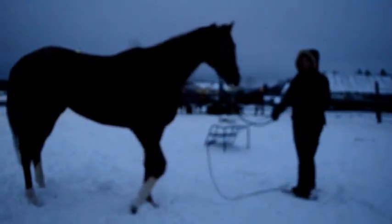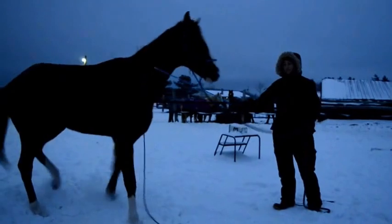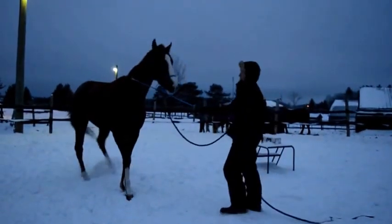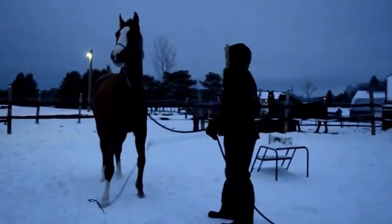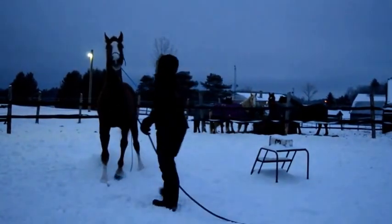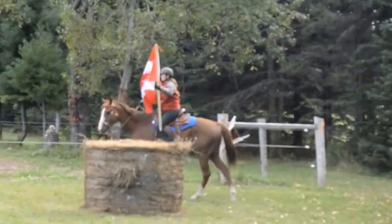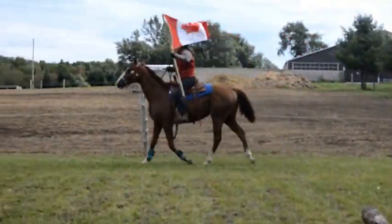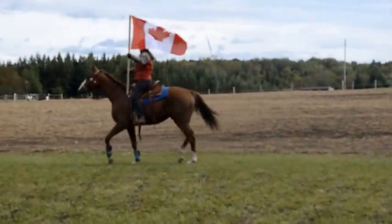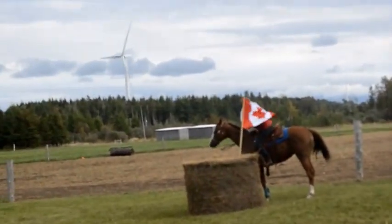Now this is a pretty funny clip from when I did his first session, and he was really scared of even just me rubbing him with the stick. Not a lot of confidence there, not really sure what I was going to do. You can see he's just really jumpy all over the place. And then fast forward to today, this is one of the shows that we did in September at Glenora. It was a schooling obstacle show, and you can see we can ride with the flag, and he has no problems with me keeping that up, riding around and placing it back in the hay bale.